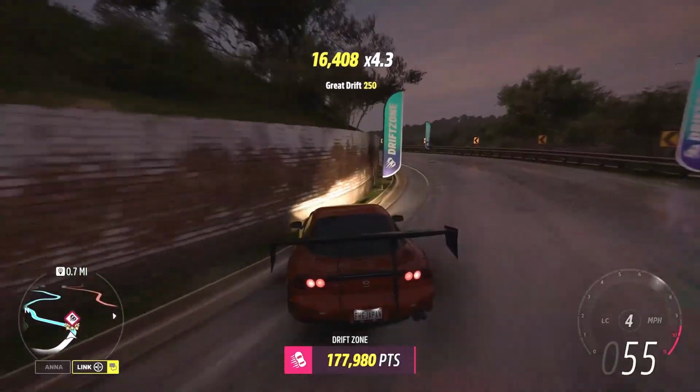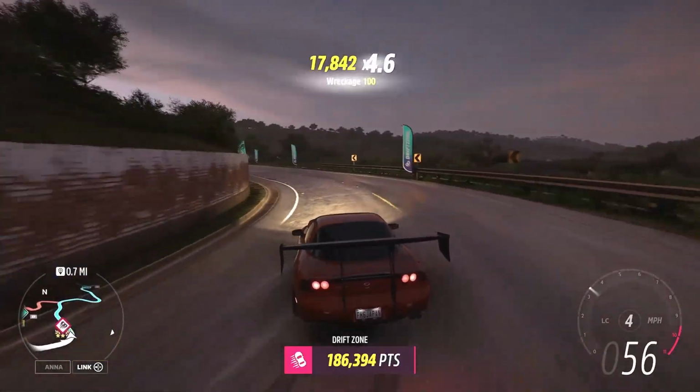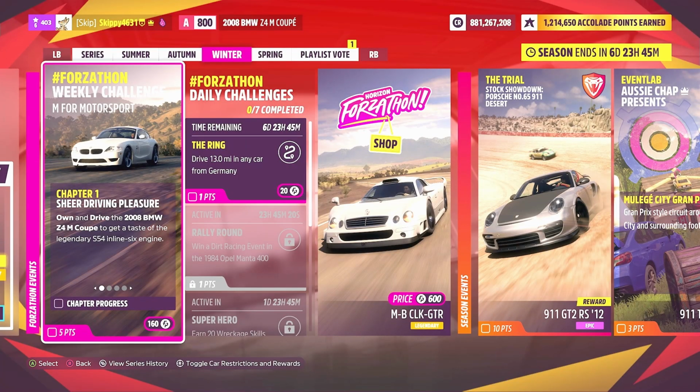Without further ado, let's jump into this week's Forzathon challenges. Wasting absolutely no time whatsoever, let's jump into the weekly Forzathon challenges M for Motorsport. Kicking things off with Chapter 1, Sheer Driving Pleasure. Own and drive the 2008 BMW Z4 M coupe. Get a taste of the legendary S54 inline-6 engine.